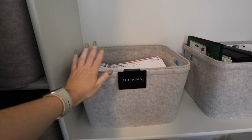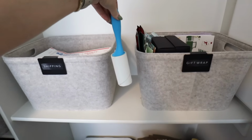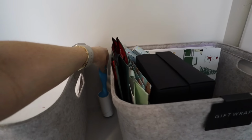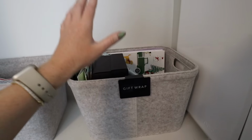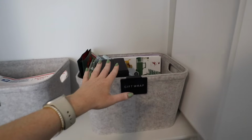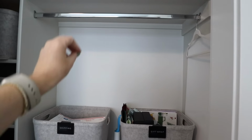This is like everything for Depop supplies when I mail out orders. My little dust thingy, or what is this called? Lint roller. That's what it's called, that I will use on items before I ship them out. And then I just did gift wrap here, which I did go through super recently because I hate holding on to a ton of this stuff and feeling like I'm hoarding it. It's very manageable. And again, that's something I kind of reach for. And I feel like this looks so good.